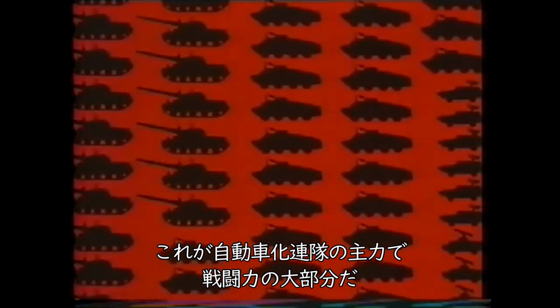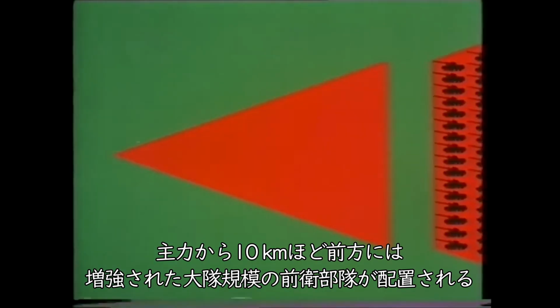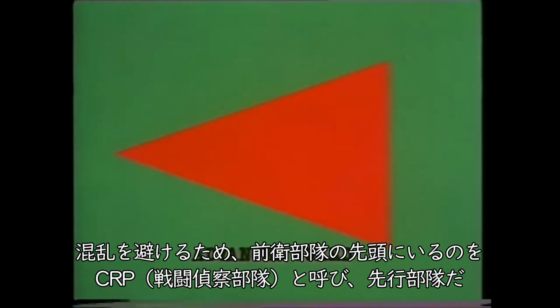This is the main body of the motor rifle regiment, with the bulk of its striking power. About 10 kilometers ahead of the main body will be the advanced guard of reinforced battalion strength. To avoid confusion, the groups which compose the advanced guard are referred to as the CRP, Combat Reconnaissance Patrol, which is the leading element, the vanguard, and the main guard.